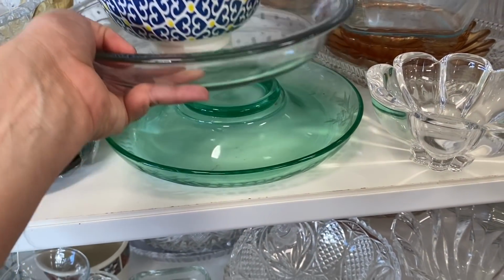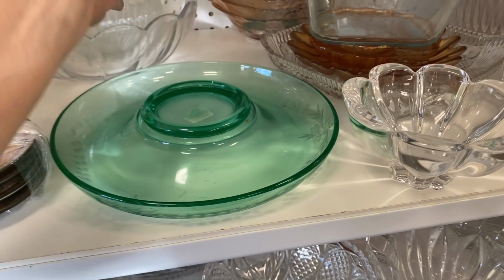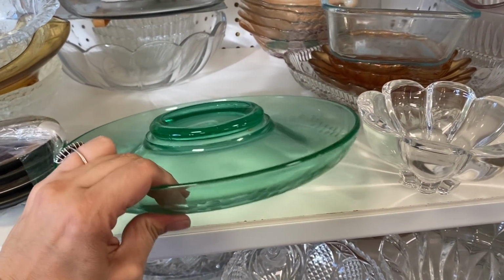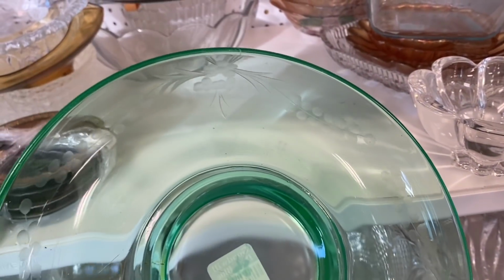Here I'm digging out what I think is a depression glass tray, probably meant to also have a bowl that you would maybe put dip into. Thought that was kind of cool. Would have been cooler if it had its matching bowl.